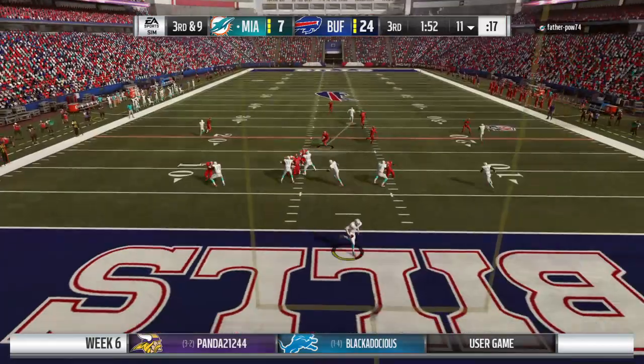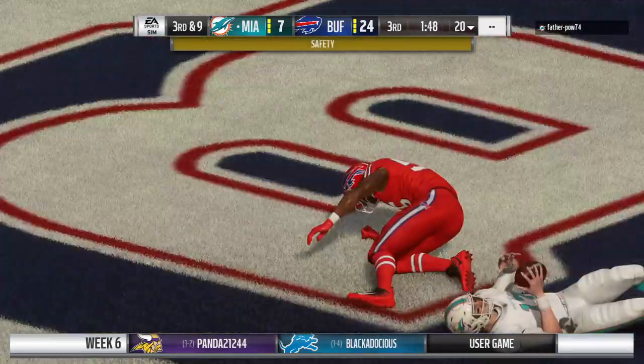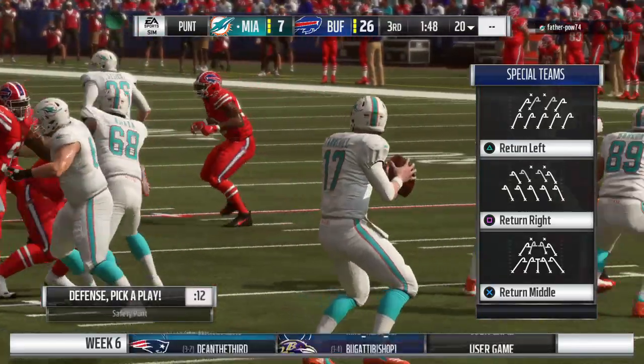Throwing on third down, Tannehill. Flushed out right. And this turns into disaster. He's not going to get forward progress. That'll be a safety.